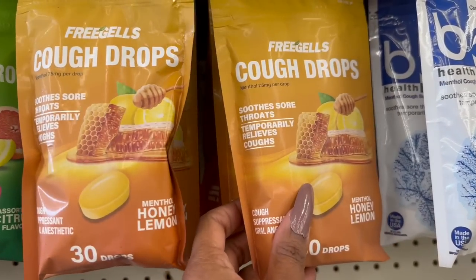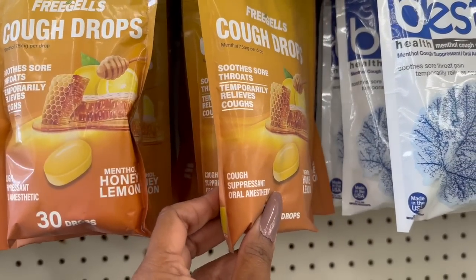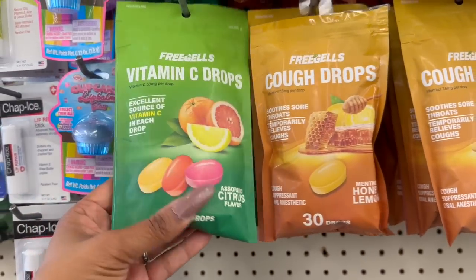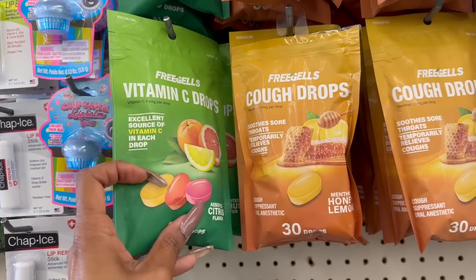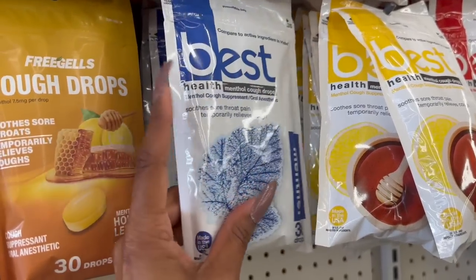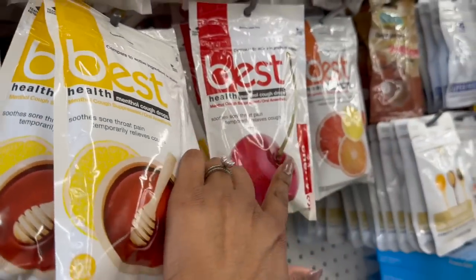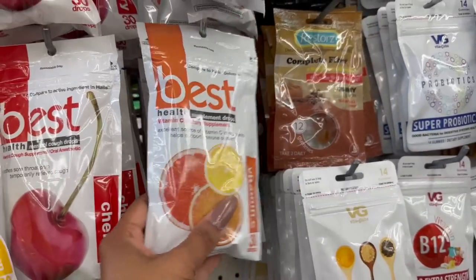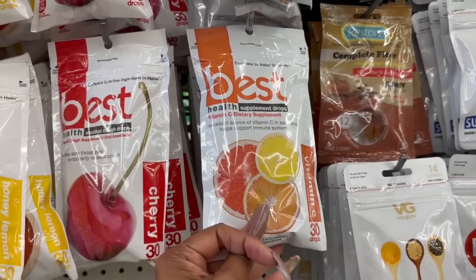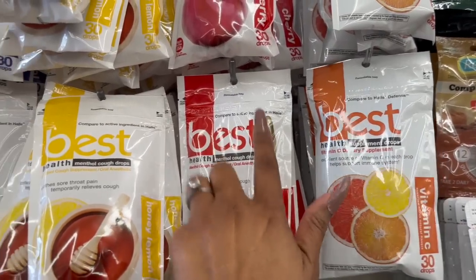Okay, lots of new cough drops. So they have the Free Gels cough drop. This is menthol, honey, lemon, cough suppressant. You get 30 of them. They have the assorted citrus flavor, excellent source of vitamin C with each drop. They have the best health menthol cough drops, 30 of them. Honey, cherry, and then the vitamin C supplement. Wow, you get 30 of them for $1.25, and it is compared to Halls Defense, active ingredients in Halls.